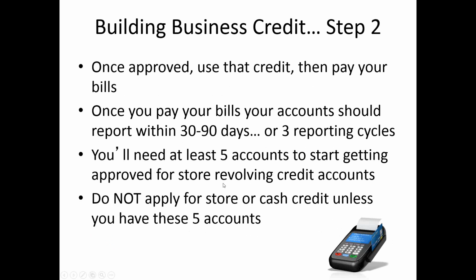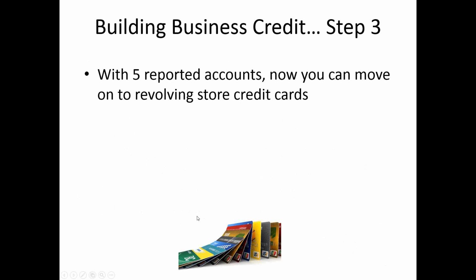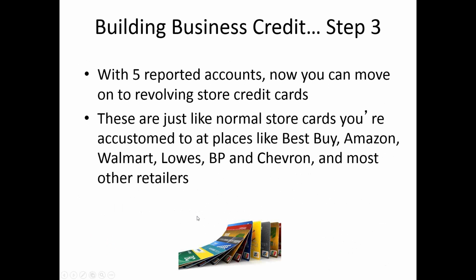When you have 5 trade accounts reported, then you can apply for revolving store credit. Do not try to get store credit without 5 accounts. Remember, I told you, if you don't have enough established credit, they will not approve you at stores. Once you've done this, now you can move on to revolving store credit accounts.